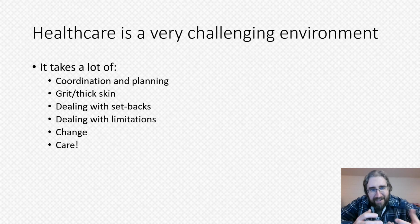I kind of end on the last point here, and not to really discourage a lot of folks, but healthcare is just a very challenging environment. It takes a lot of work to get anything done. Even very simple changes can take a lot of coordination and planning. And it takes having thick skin and dealing with some hard conversations, dealing with setbacks and limitations, but we still want to move the needle forward.